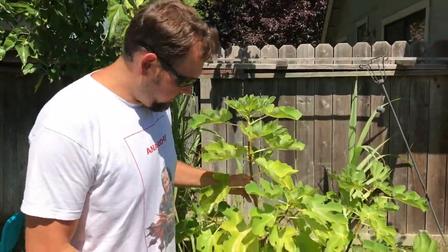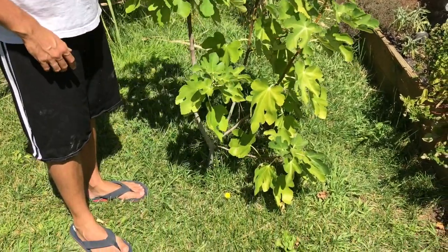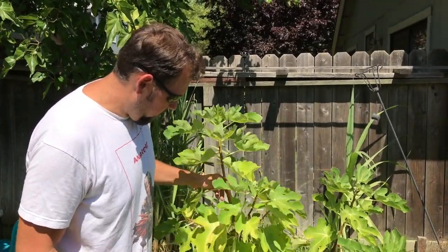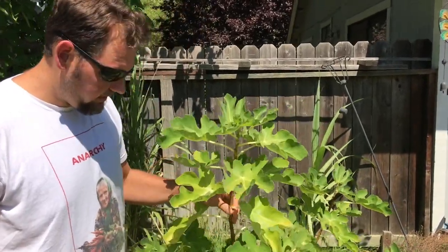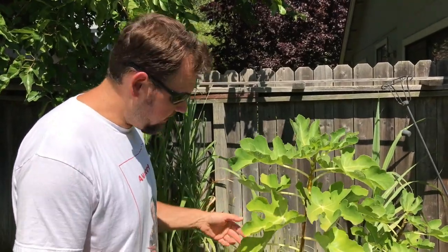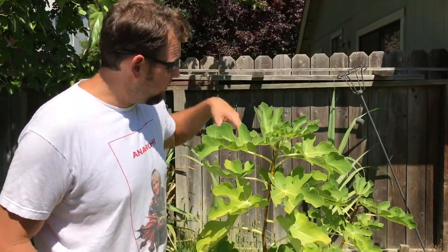All right, so here's our other fig tree. This fig tree I started from a cutting from the main fig tree in the front yard. I think I started it a couple years ago thinking it might grow quicker than the one in the pot, but this one hasn't given any figs yet, unfortunately. So maybe next year it'll give some figs. We'll see. Eventually I'm going to have to dig this up and maybe transplant it somewhere else because I can't really have a gigantic fig tree so close to the neighbor's house.